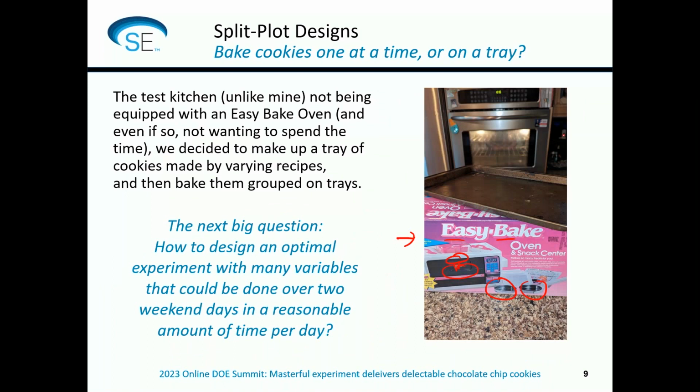So then the obvious thing was that it would be much better to make up a tray of cookies made by varying recipes and then bake them grouped on the trays.